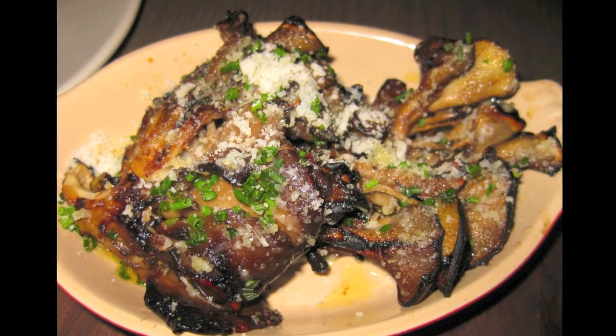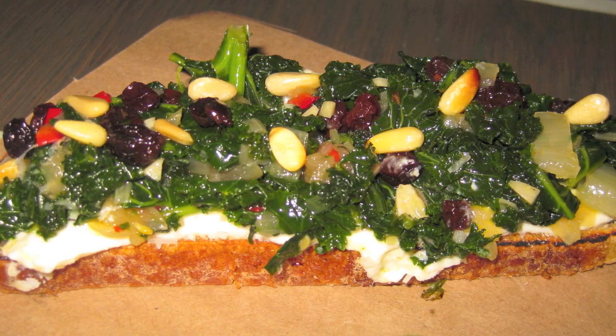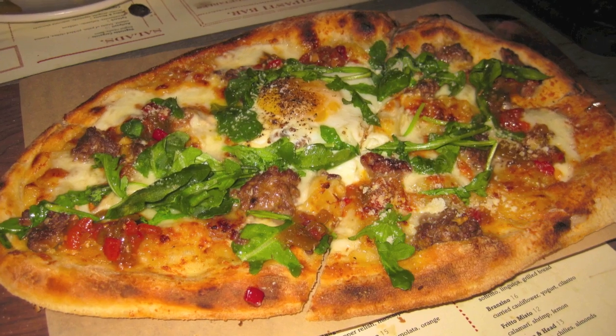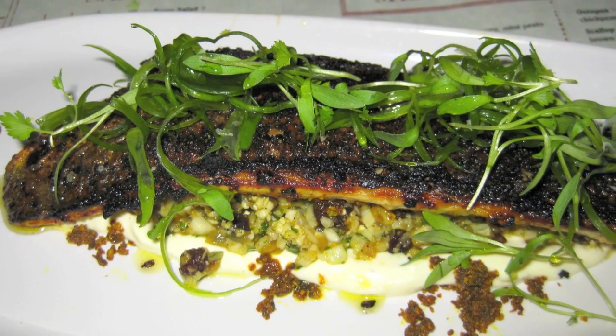So then we had some mushrooms that were really nice, and we started with some crostini, mozzarella tomato, and the other one was kale with tomato. Then of course we had some pizza, which was very nice. We had some pasta, and we had a quail. I really like the quail. We also had the branzino. Yes, the branzino, nicely cooked. Thank you. So that was a very nice Italian twist.